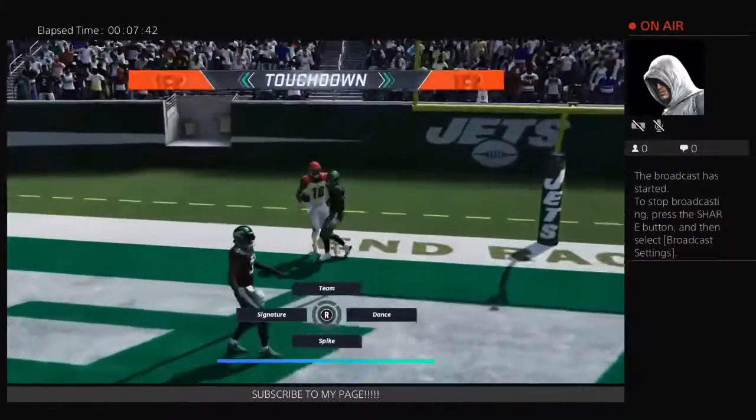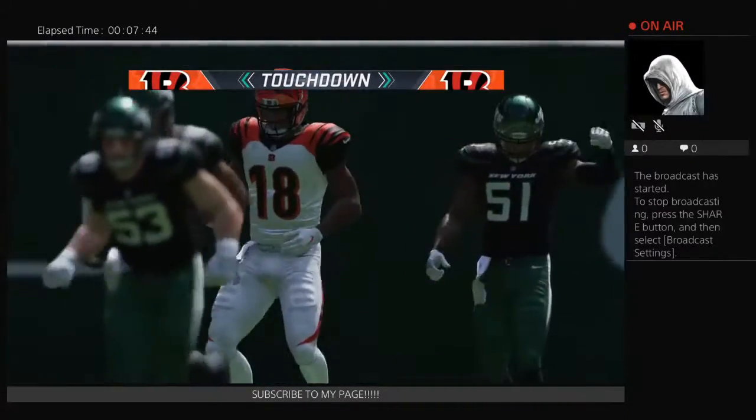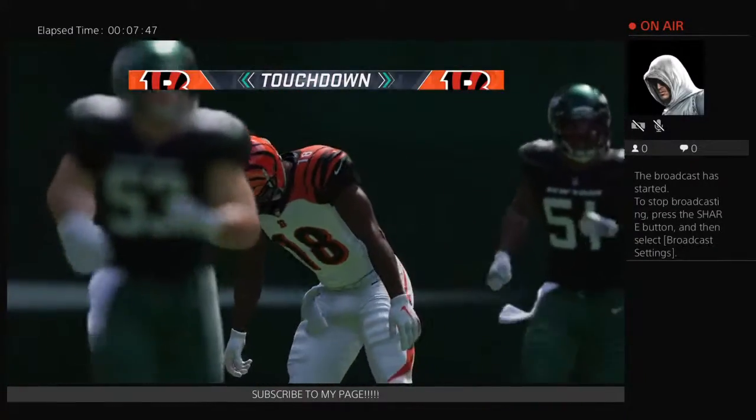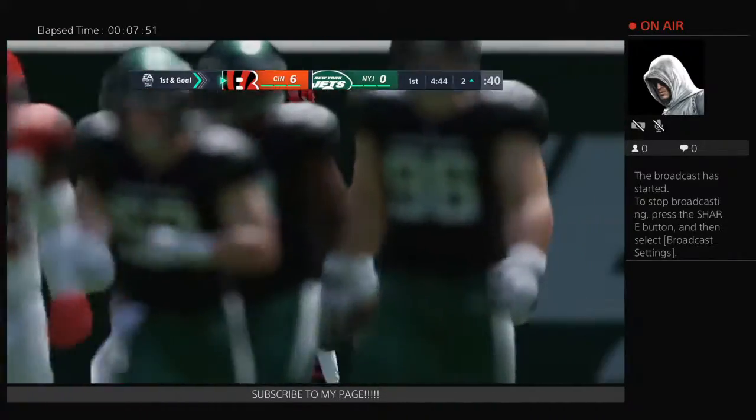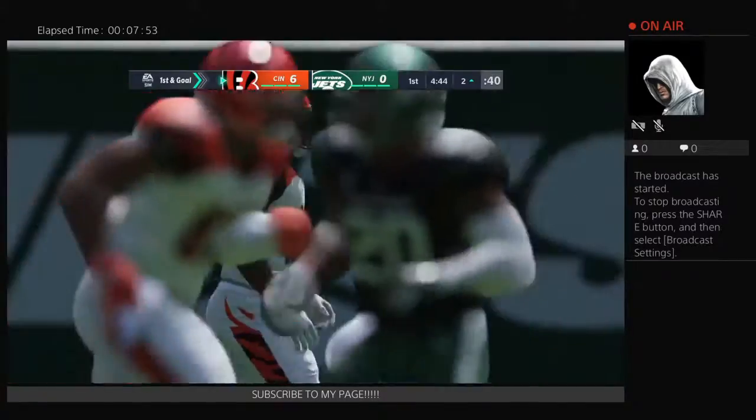And that is caught. He's got it for a Bengal touchdown. A.J. Green there to make the grab. And the Bengals are going to take a 1st quarter lead.